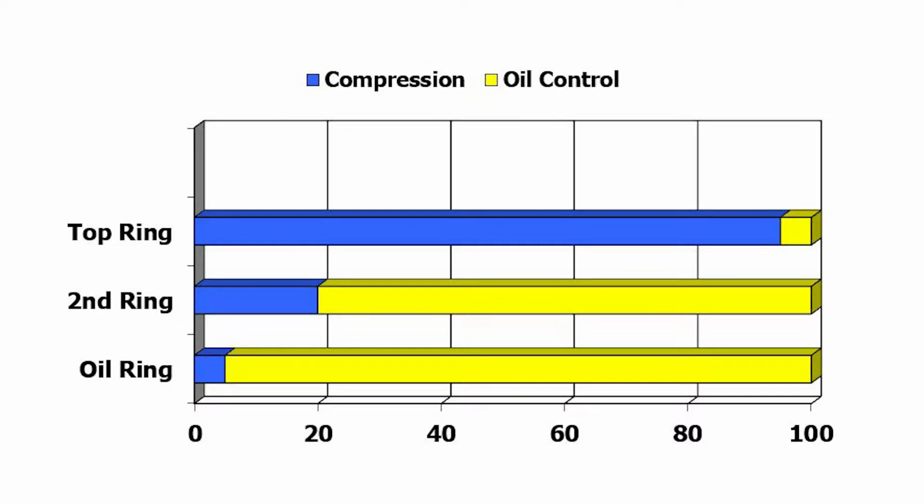So the top ring is, really this graph isn't quite accurate. That top ring should be literally solid blue all the way across. Its job is to control compression. Now the second ring, we've called that a compression ring for years. And some of our customers are still confused about its job. But the second ring, that graph isn't very accurate either. It should be mostly yellow, because the second ring's job is mostly to control the oil.